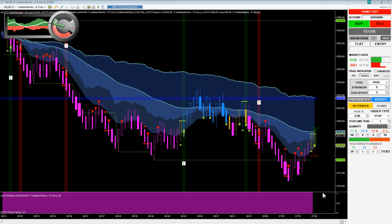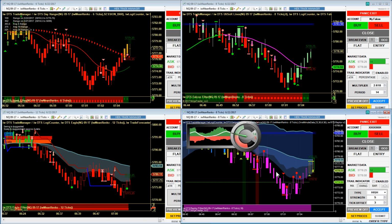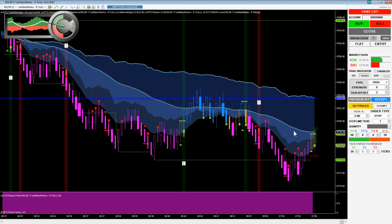This is suggestive of higher prices. Let's see, has the hawk given us a signal yet? No. So, like I said, you could treat this as a rather extended number 2 signal if you wanted, or you can just hold out for the proper buy signal.